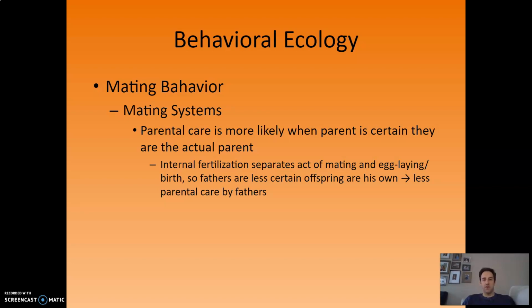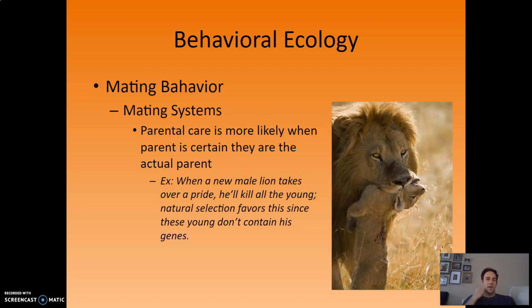Internal fertilization separates the act of mating and egg laying. Sexual intercourse occurs, and then sometime down the line, childbirth takes place. So fathers are less certain that the offspring are his own. And so with internal fertilization, which is like humans and other mammals, you would see less parental care by fathers. So some examples of this, parental care being dependent on how certain the father is.